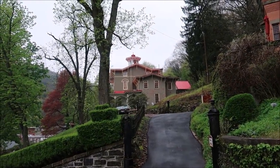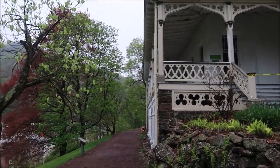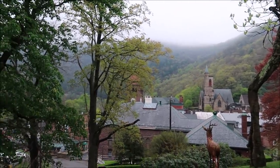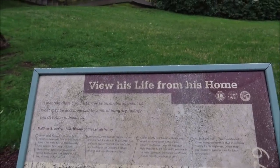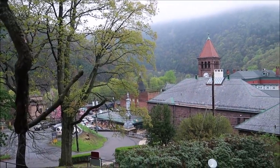Daddy's house. The bells from the church are really making it 20 times better being here right now. I hope you can hear them. I love it. This equally is another beautiful mansion. Can you imagine sitting on that porch and just looking out at that view? Wow. Legit, a view of his life from his home. Wow.